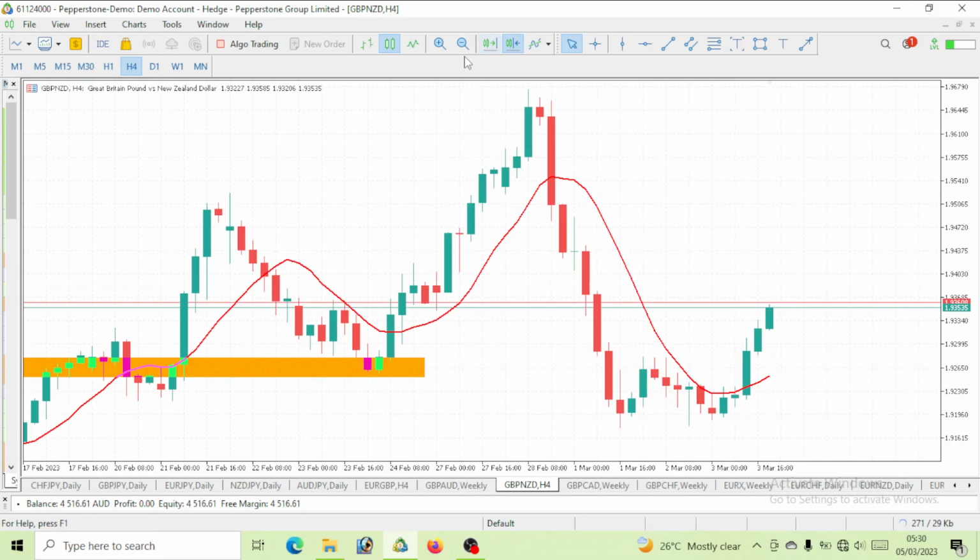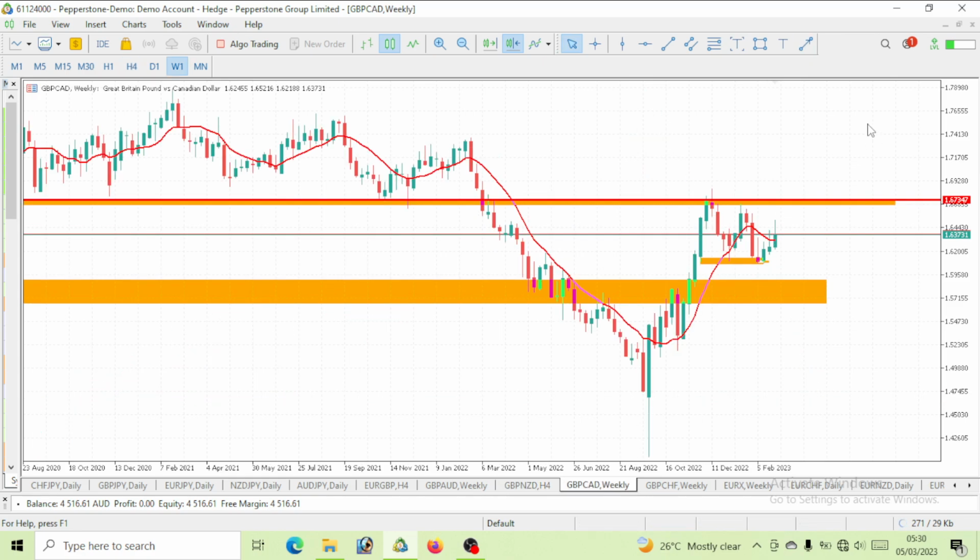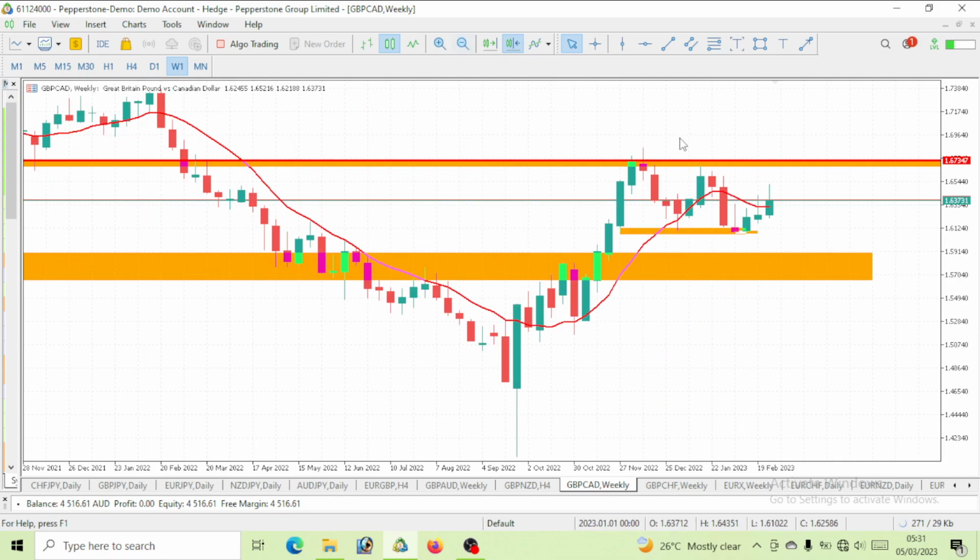So now this is the 4 hour time frame. Price is actually rolling up. So anytime soon, we'll be expecting a drop. This is GBP/CAD. I'm also expecting a drop on this GBP/CAD, but it just depends on when that price will actually play out, right?